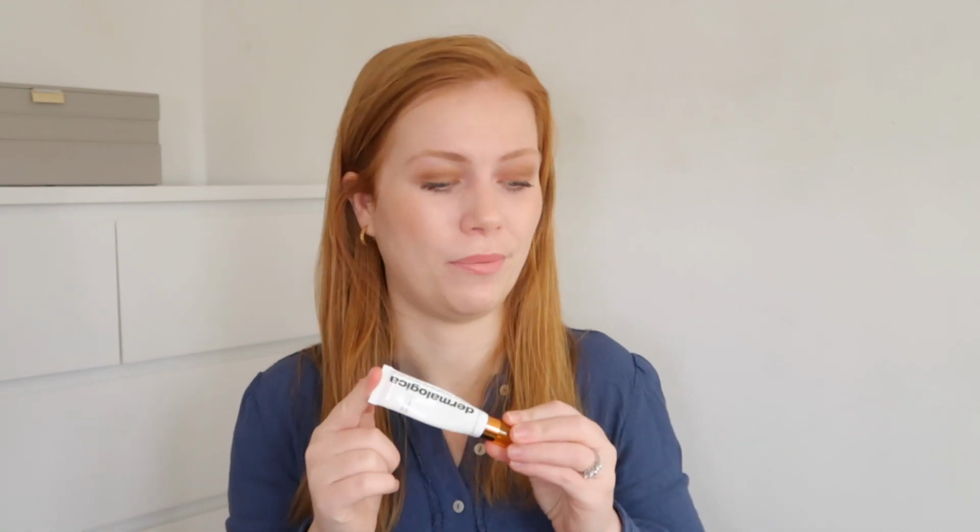It's supposed to be very brightening. I didn't really notice that it did that for my eyes. It just, I don't know, didn't really do that much. So that was the one Dermalogica product I haven't really been wowed by.